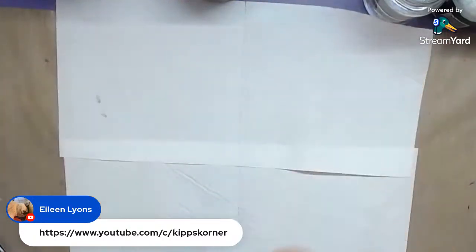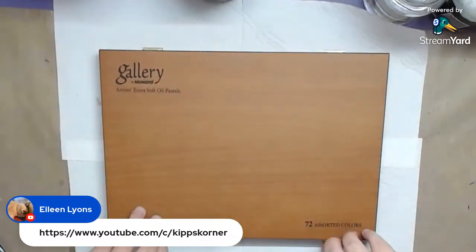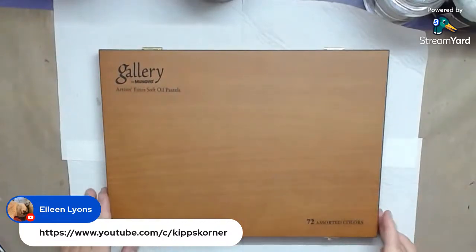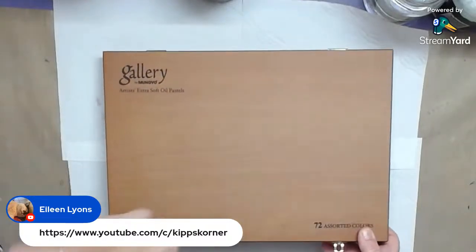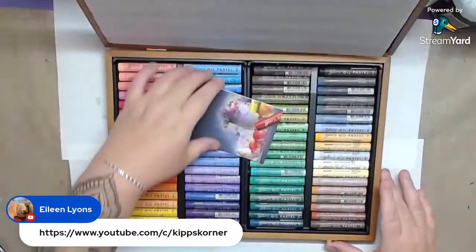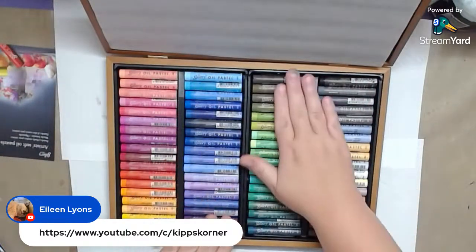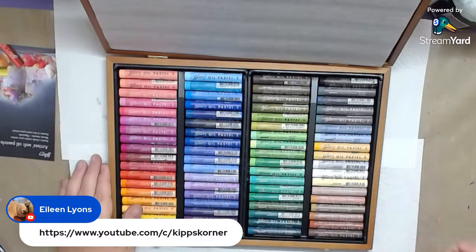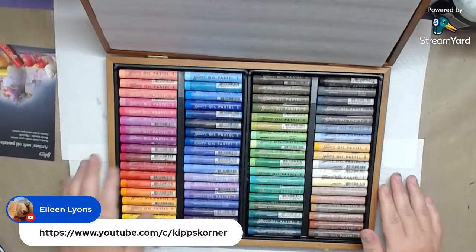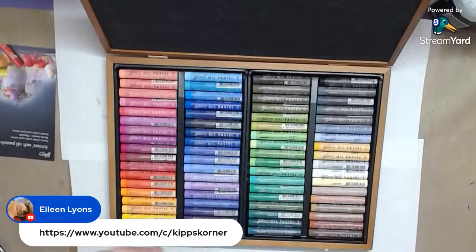Okay, so Mum got me for my birthday a set of Mungyo, is it? Extra soft oil pastels. Oh, nice. Yeah, so I can't wait to use them. Love them. Yes, I did. And you're not allowed to touch them. Fancy. Oh, pretty colors. Yeah, so many to choose from.